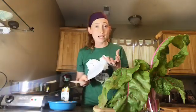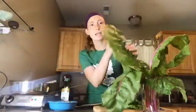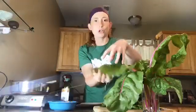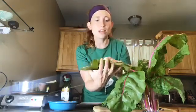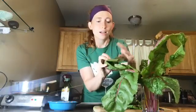I found out that there's a lot of things you can do with it, including using it as a carb-free wrap, or a tortilla. And this one I thought of last night: you could do a stuffed bell pepper recipe with rice and ground beef and veggies, and instead of using a bell pepper, you could take this beautiful big leaf, and put your little rice, you could even do potatoes, rice, hamburger, in the middle of it, and roll it up.